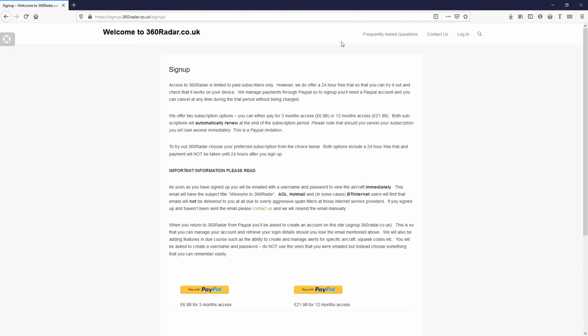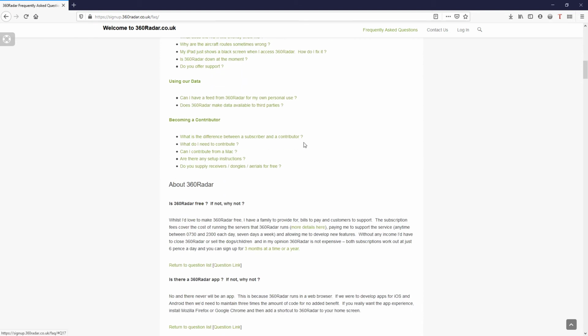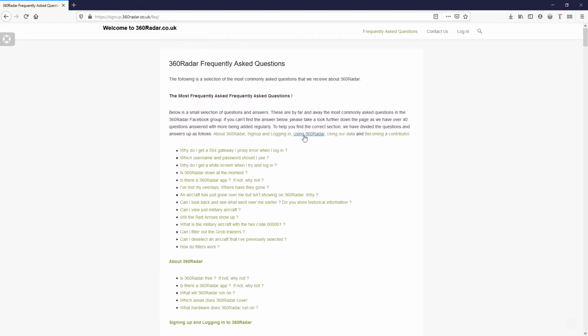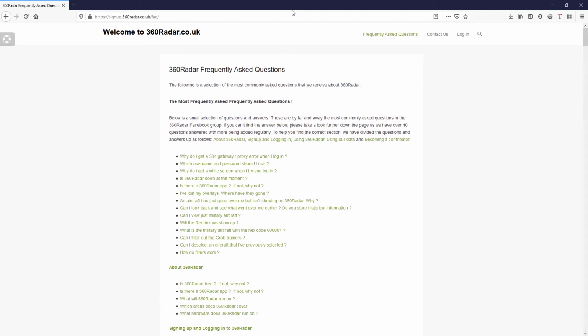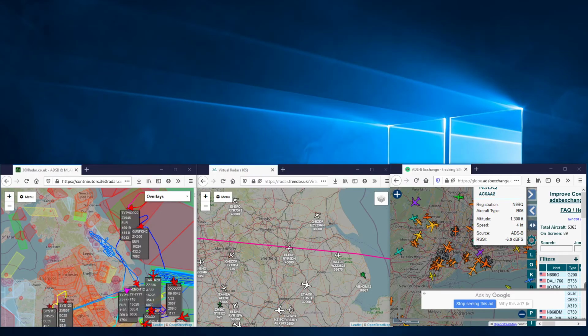Personally, I think that is great value. You know, you do the maths, you divide that by 12 months in a year, and you're paying less than £2 a month. I think that really is great value. And another thing, check out the frequently asked questions on their website. A lot of people ask these questions, and especially on social media, it clogs up the feed with the same question over and over again, and could quite easily be answered by a quick look at the FAQs.